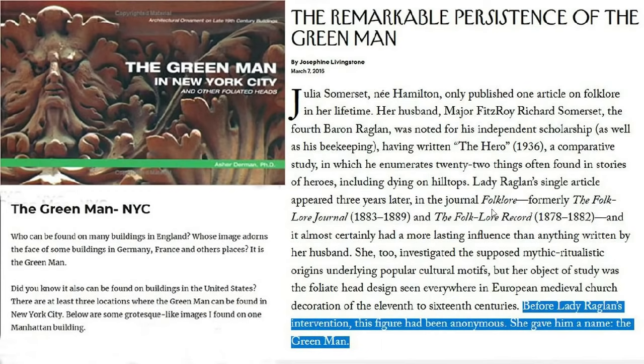Now, prior to, I think it's like the late 1800s, this thing went unnamed. It was just a feature that no one really paid much attention to. But this person by the name of Lady Raglan, whose husband was a major apparently, who also goes by the title fourth Baron Raglan, wrote an article talking about this face in the late 1800s, which appeared a couple times, and she was the first person to give this face the name of the Green Man.